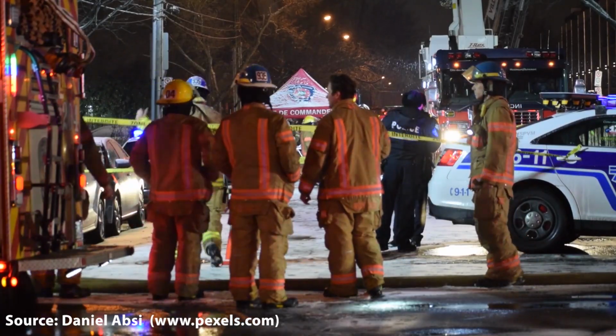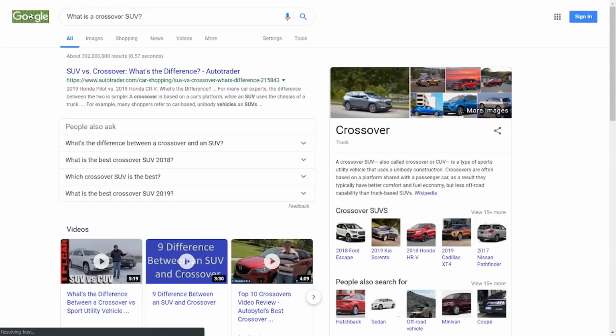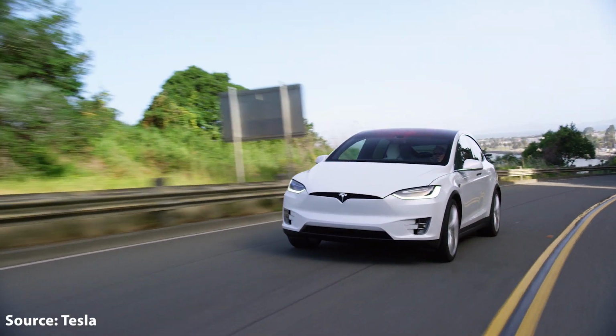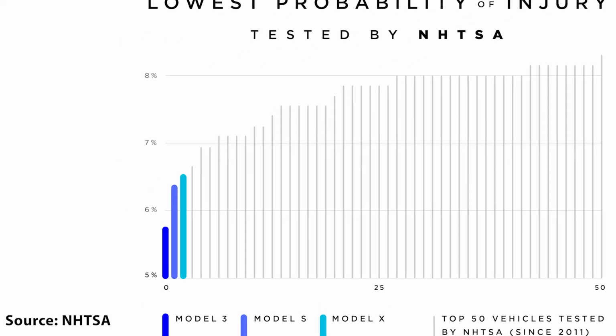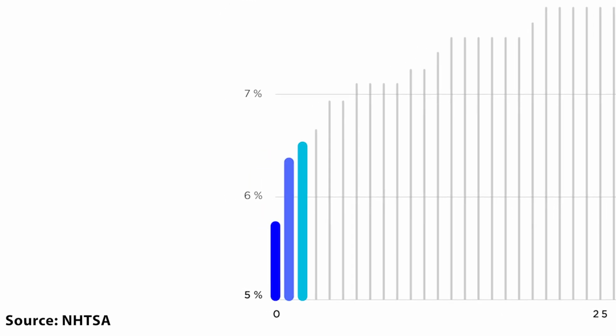The safest SUV ever tested by the National Highway Traffic Safety Administration, NHTSA, is a smaller SUV called a crossover utility vehicle or a CUV, and this CUV is the Tesla Model X. The Tesla Model X is the safest SUV ever tested by NHTSA with a probability of injury of about 6.5%. But the Tesla Model X is only the third safest car in the world.